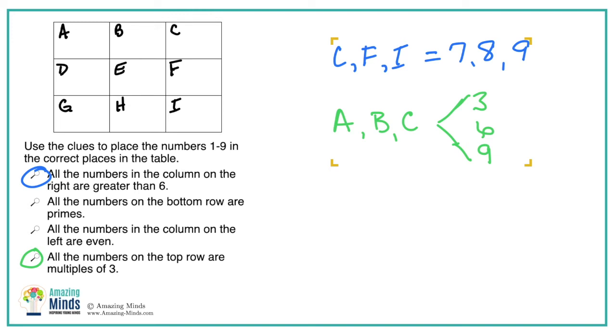All numbers on the bottom row are primes. So G, H, and I. And it's a row again, so we'll write it vertically. 2, 3, 5, 7.